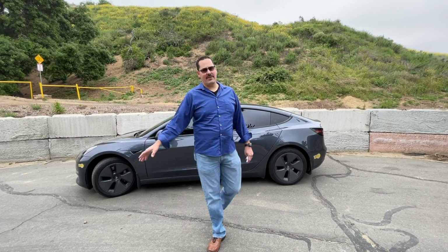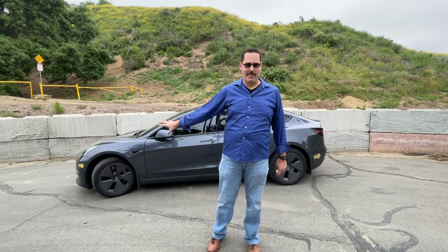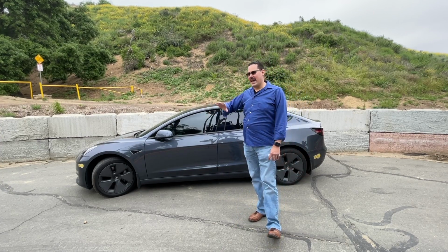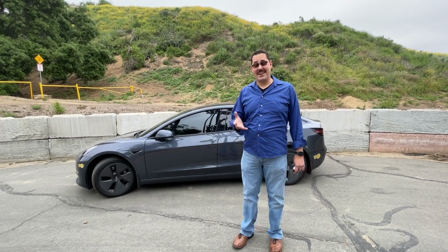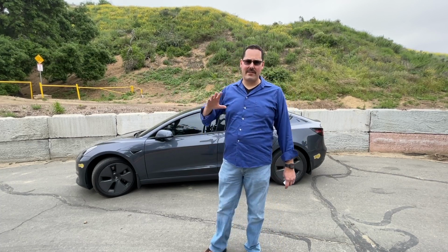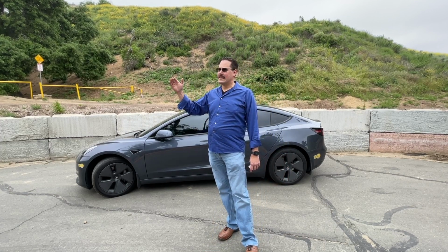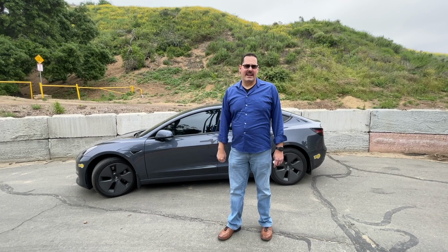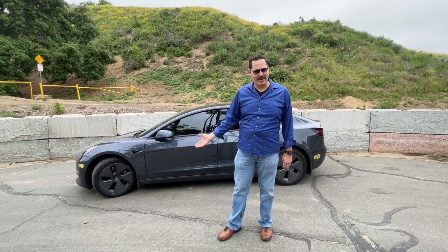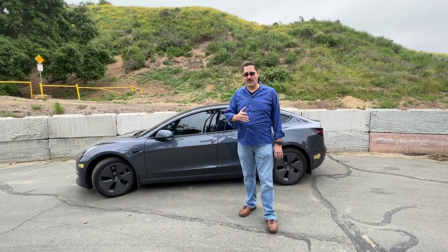I opted for the Aero wheels because number one, I didn't want to pay any more, and number two, this gives you maximum range. So this car is rated for 358 miles at 100% state of charge. I doubt you'll ever see that much, but that's what it's rated for. After almost 26,000 miles, I have seen some degradation, so we are closer to, I think, 334, 338 at 100%. But again, I never get that much out of it either. Driving style and conditions have a lot to do with that if you don't know.